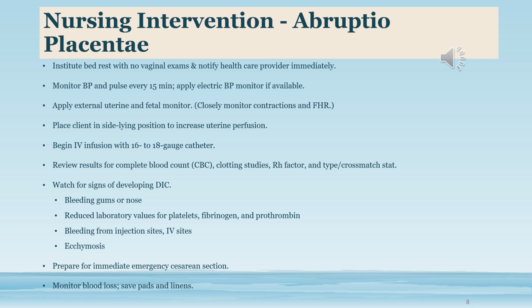We're going to go ahead and draw a CBC. We'll do a PT, PTT, INR, Rh factor. We'll get a type and cross match going. And then we're going to look for signs of developing DIC, which is disseminated intravascular coagulation. We're going to talk about that in a little bit, which basically just means your patient is going to start bleeding from every orifice.